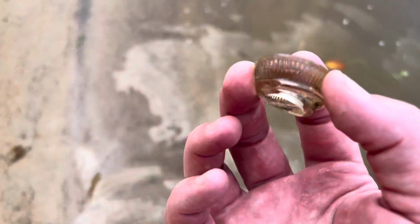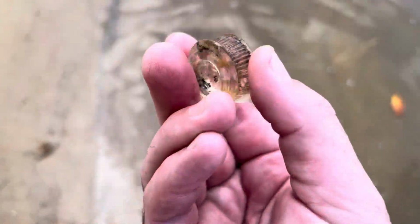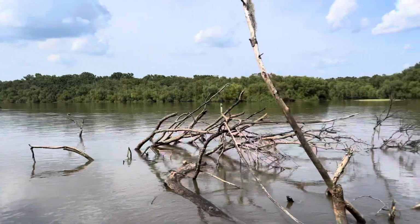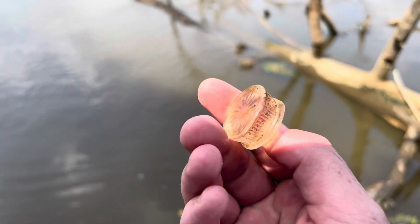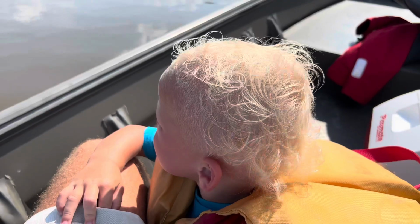The only thing interesting that we found up there was this. I have no idea what that could be. We are a long way from anywhere. Someone intentionally brought it out here at some point. There were logging camps all up and down the river back in the 1800s, so maybe it's from that, or I don't know. It's glass. It's definitely not plastic. You see the boat over there?